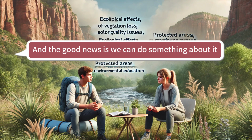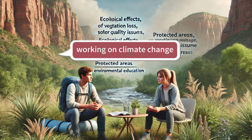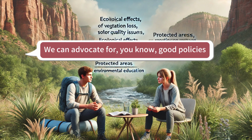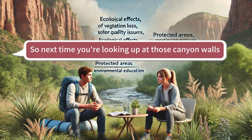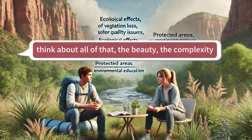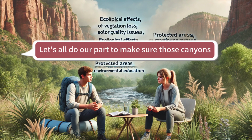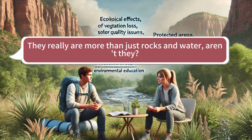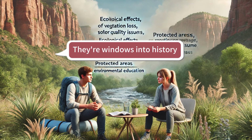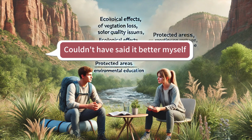And the good news is we can do something about it. There are organizations working to protect canyons, working on climate change. We can support them. We can advocate for good policies, and we can keep learning and sharing what we know. So next time you're looking up at those canyon walls, think about all of that, the beauty, the complexity, and, yeah, that fragility too. Let's all do our part to make sure those canyons are around for a long, long time. Beautifully put. They really are more than just rocks and water, aren't they? They're windows into history. They're homes to amazing creatures. They're sources of inspiration. And, well, let's just keep it that way.